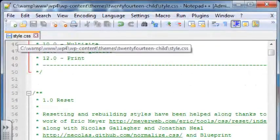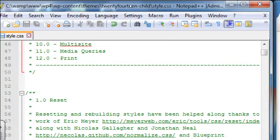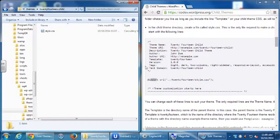All right, did everyone save your file? No more red here? Mm-hmm. We can close Notepad now. That's all we really needed it for. So here in Notepad++, just exit out. We can leave these other windows alone if you want, and we'll go back to our WordPress dashboard.